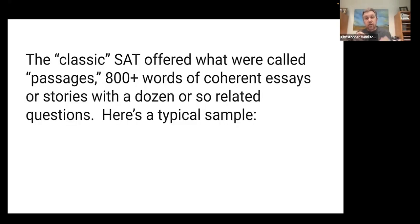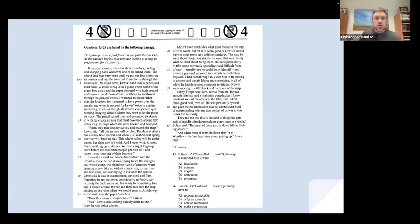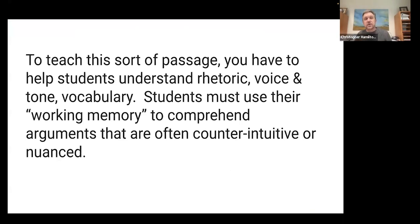The classic SAT, the one that I taught for years, offered what were called passages, about 800 words of coherent essay or story. So this is a classic example of what we used to teach. And this is what you will find on the current ACT, which is one reason why we strongly encourage kids to keep that test as part of their strategy. You would have to understand the voice and tone of this passage, understand rhetoric, how it's organized, and something called working memory, where you have to read something, keep it in your mind for 10 or 15 minutes, and then read something else and compare them.